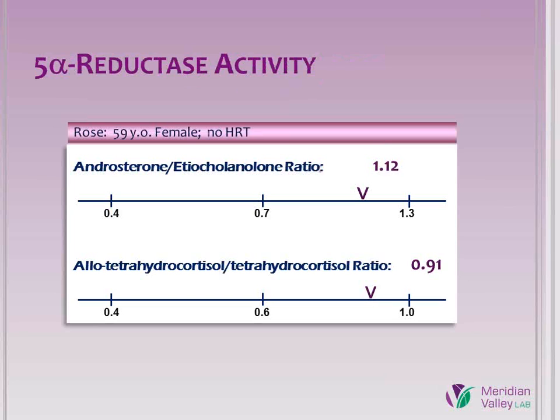Okay, now we're looking at 5-alpha reductase activity. Rose has high 5-alpha reductase activity, and high 5-alpha reductase activity is associated with PCOS and excessive facial hair in women, BPH in men, and also male pattern baldness, and obesity and insulin resistance in both genders. So we want to get this down in the optimal range, which for women would be midline to low. Some natural 5-alpha reductase inhibitors are zinc, GLA, and saw palmetto. Progesterone also has a 5-alpha reductase inhibiting action, and we're going to be giving her progesterone, so that should also help. Also evaluating Rose for insulin resistance and making appropriate dietary interventions would be indicated.